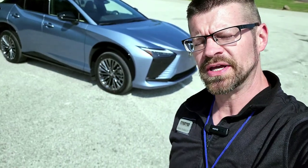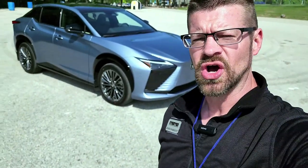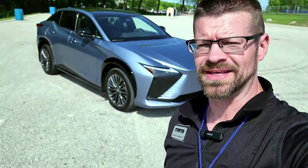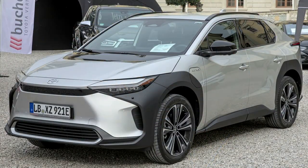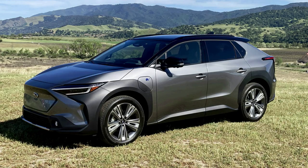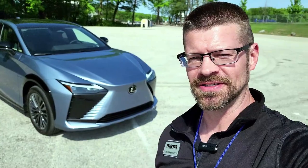So just behind me is a 2023 Lexus RZ 450e. It's a fully electric Lexus. Now, its sister car is the Toyota bZ4X, and its cousin car would be the Subaru Solterra. So let's take a look at this Lexus and see which one of those you like better.